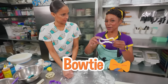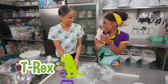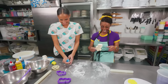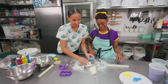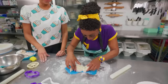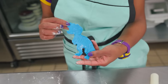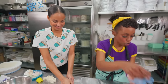I have a bow tie for my best friend, Blippi. And, oh, a T-Rex! Roar! Can you roar with me like a T-Rex? Roar! You too. Roar! Okay, I want to do the T-Rex next. All right, there you go. A blue T-Rex. That is funny. Ooh. Hello, T-Rex. We can see his bones and everything. All right. Roar.